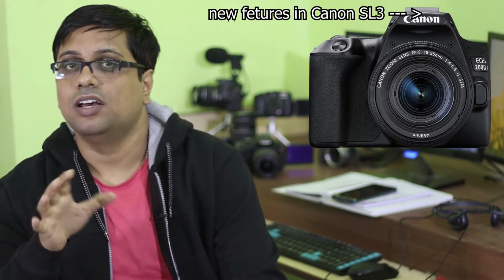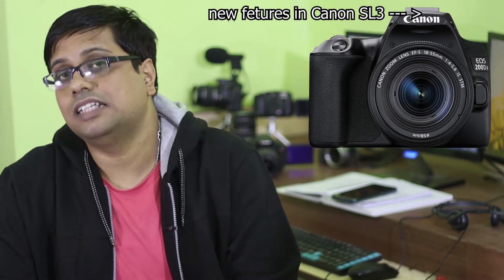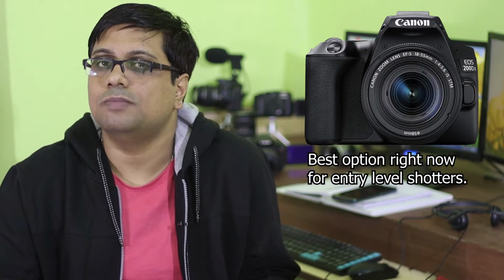200D2 or SL3 is one of the best cameras to begin with. The reason why this is the best camera right now, and even better than the M50, the mirrorless camera M50. In general, I recommend mirrorless cameras to consumers or users, because the DSLR makers right now, specifically Canon and Nikon, are more interested in the development and announcement of mirrorless cameras instead of DSLRs. But right now the 200D2 is the best option in Canon if you're an entry level or mid-range shooter.